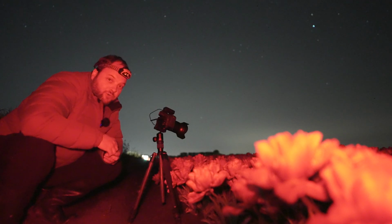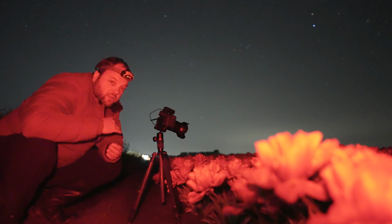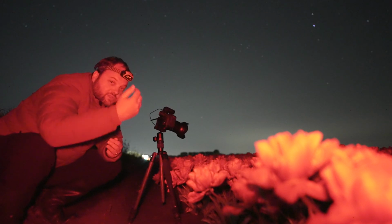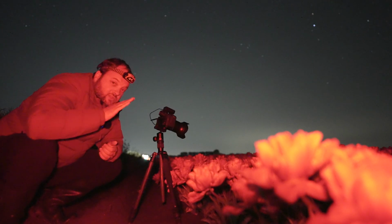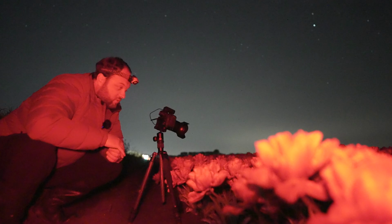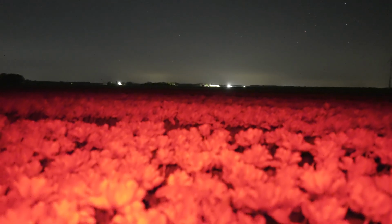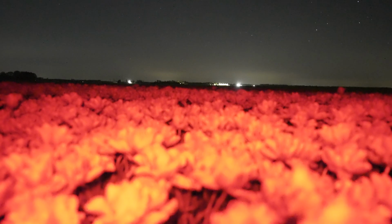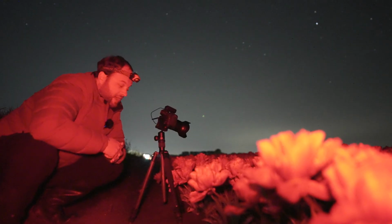Okay, so it's now about 45 minutes later. I can't believe it, but it's a pretty difficult one to shoot here. The lines which run through the field are pretty distracting because they are just breaking my view. So I've decided to set up my camera really low to the ground, so that you don't really see the lines and that you get a sort of illusion of a very, very large field of tulips, which it is. I am pretty close to the flowers.